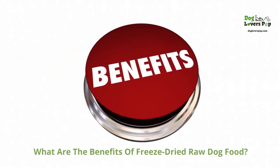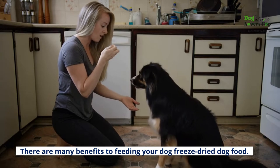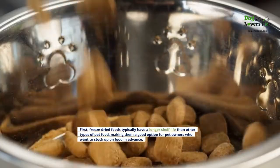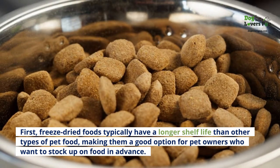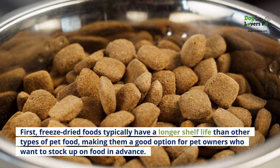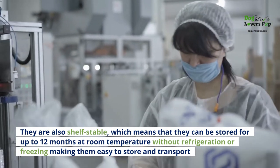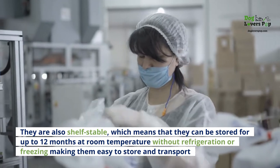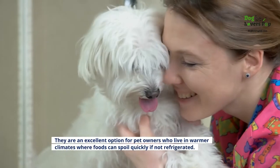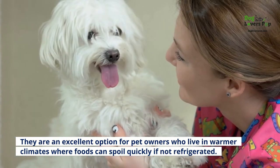What are the benefits of freeze-dried raw dog food? There are many benefits to feeding your dog freeze-dried dog food. First, freeze-dried foods typically have a longer shelf life than other types of pet food, making them a good option for pet owners who want to stock up on food in advance. They are also shelf-stable, which means that they can be stored for up to 12 months at room temperature without refrigeration or freezing, making them easy to store and transport. They are an excellent option for pet owners who live in warmer climates where foods can spoil quickly if not refrigerated.